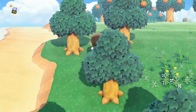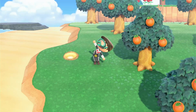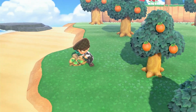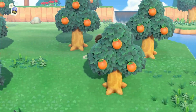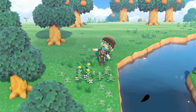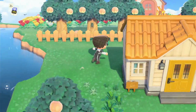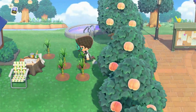Okay, is the magic hole still glowing? Yes, it is. Okay, 10,000. Burial hole. Bang, there we go. Okay, talk to Nook first. Then we'll see how much cash we need. Then we'll try and take care of those remaining bells.